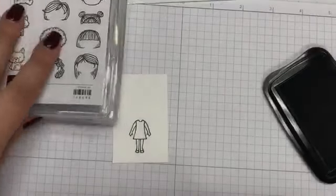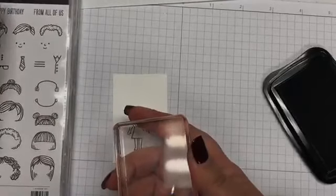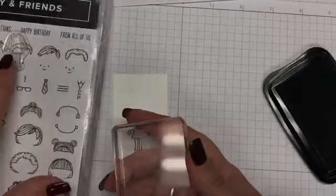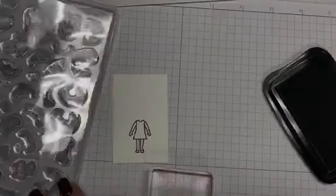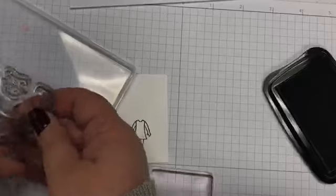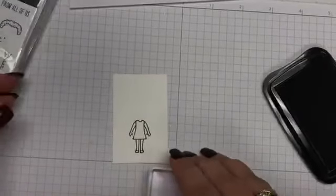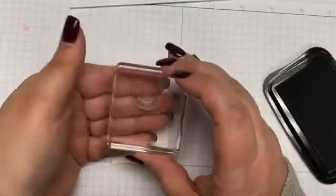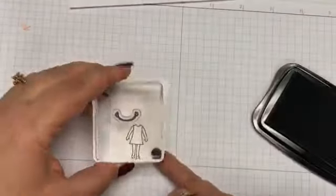And then what I do, just so you guys know, there's a lot of little moving pieces and parts when you're stamping with this stamp set. I just peeled this off and I stuck it to the case because I didn't want a chance of losing it, okay? Because I had to clean it yet. So the next thing you're going to do is look for the piece that makes the actual chin. So that is this one right here. And so I'm going to stamp that next.